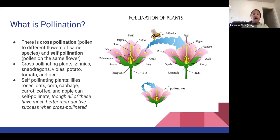And then self-pollination is pollen from the same flower fertilizing that flower. So it would just be this one plant at the bottom here that says self-pollination. Some cross-pollinating plants that you may have heard of consist of zinnias, snapdragons, violas, potato, tomatoes, and rice. And some self-pollinating plants are lilies, roses, oats, corn, cabbage, carrots, coffee, and apples.